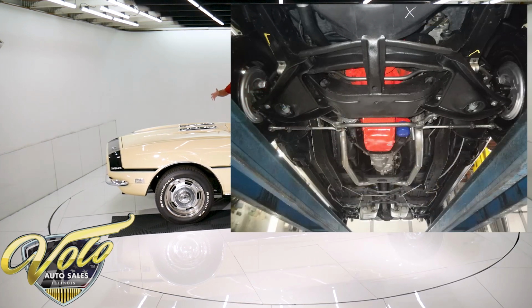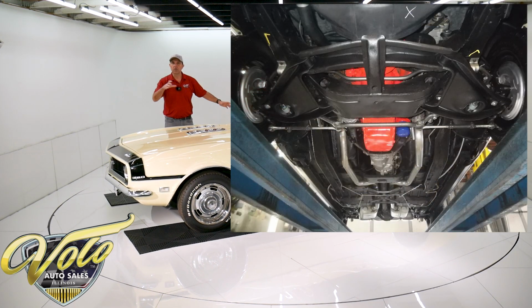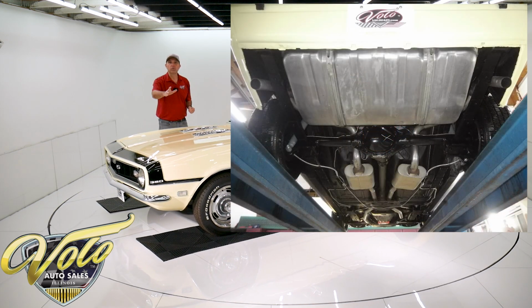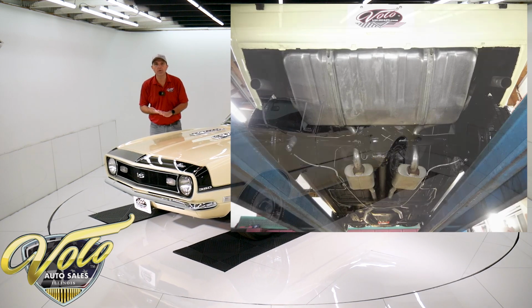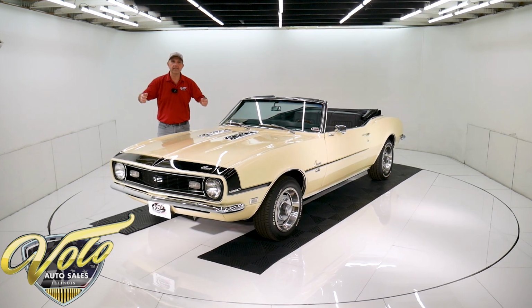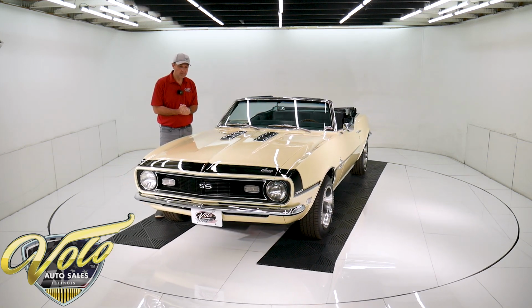Starting up front, like I said, the subframe was out, clean, painted. When they did install it, it got new body bushings. The whole front end was rebuilt. Every component in the front end, the steering components, the ball joints, the bushings, the sway bar, end links, all that looks new. The shocks, it has new shocks in back.